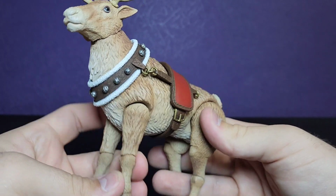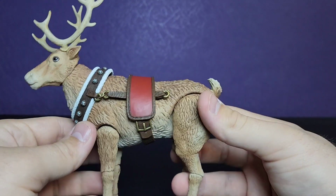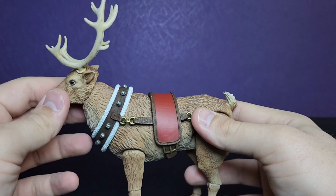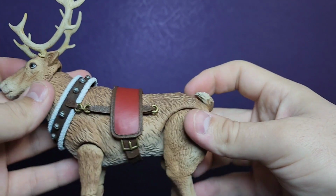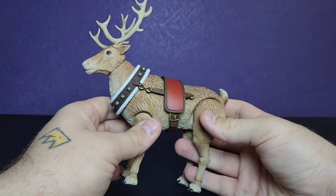If I didn't need to buy 9 of these, 10 including Gorgon, I would just want an extra one just to have like a naked reindeer, because I just love animal action figures. I'd put it with my deer. I think that'd be pretty cool. Get a little Wild Robot set up. Oh shit, that'd be pretty fire.